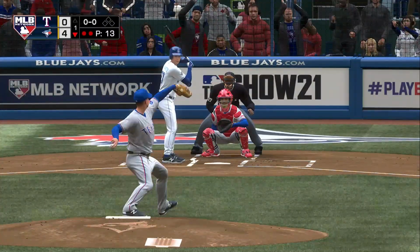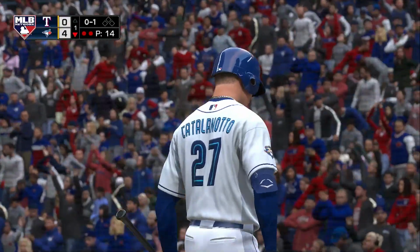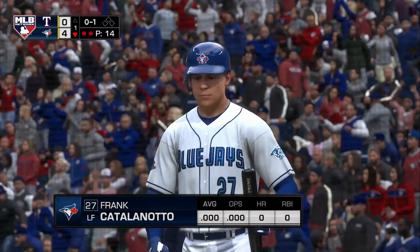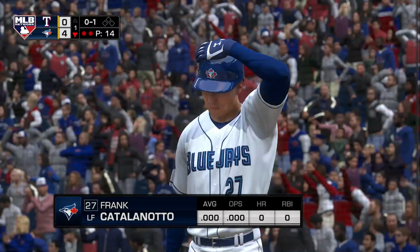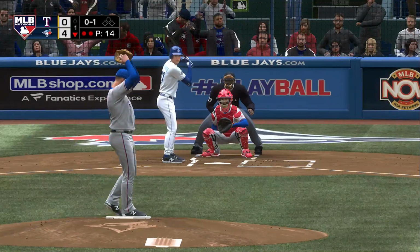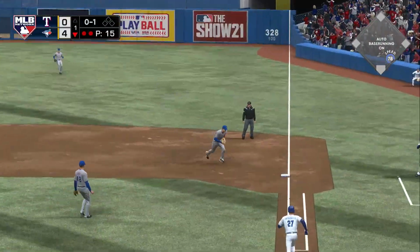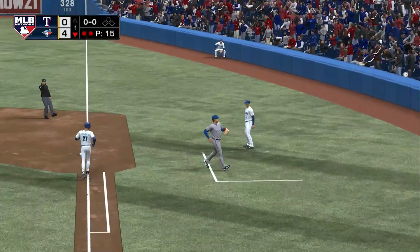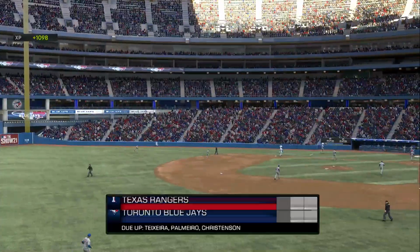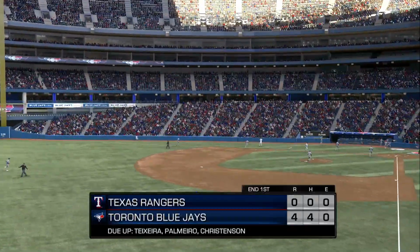Stepping in now, Frank Catalinato, as he'll go after the first pitch and bounce it into foul territory. Looking to get on base and keep this first inning alive. The windup and the 0-1. This is on the ground over to first, right to him. And he'll step on the bag himself, and the inning is over. So 4 runs in the inning, and they come on the strength of the 2 big flies. Second inning coming up from Toronto.